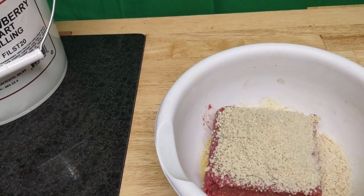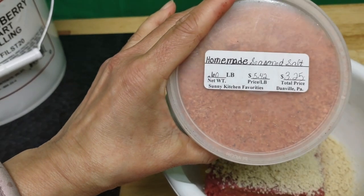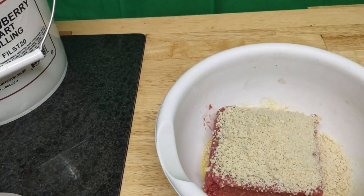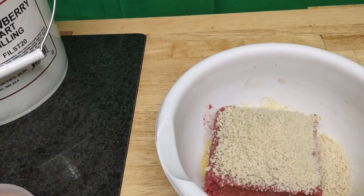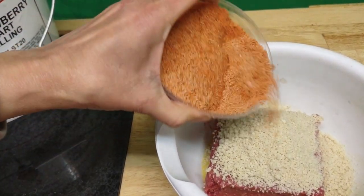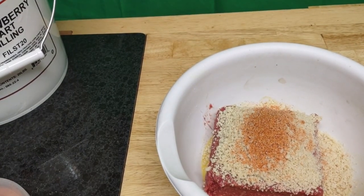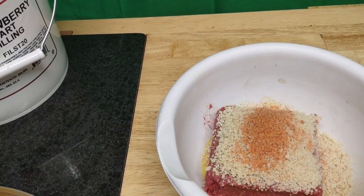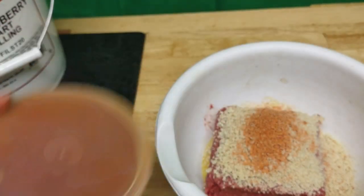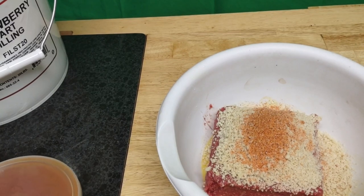So I'm going to use from the Amish my homemade seasoned salt. Okay, I don't know what kind of salt they use, to be honest with you. I don't know if they use Redmond's. I kind of doubt it. But let me pour some of this. It's got some kind of seasoning in it, right? Doesn't say. And then some of the paprika. And I think I'm going to leave it at that. I'm not going to get too fancy.